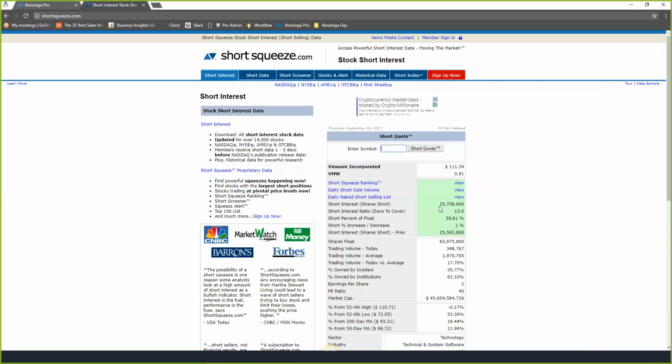The short interest is about 27 million shares. Short as a percentage of your float is about 30% on VMware. That is a massive short interest, ladies and gentlemen. I'm actually really surprised. I didn't know that VMware had such high short interest, but this is a very high ratio. If you see a percentage around 10 or 15%, that's kind of like getting into a pretty high level of short interest.